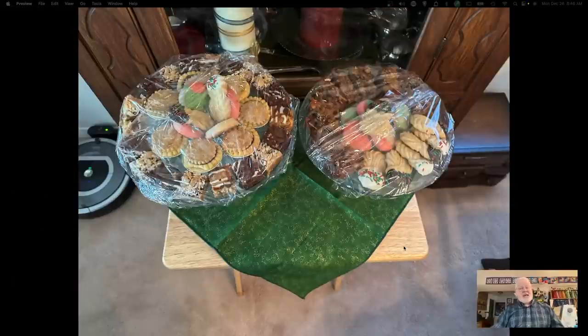Now, I did not make any of these. These I bought at a local bake shop. There were some mince tarts. I love mince meat. Variety of squares. Some Christmas cake. I love Christmas cake. I know some people hate fruitcake, but I love it. And little cookies and things like that.